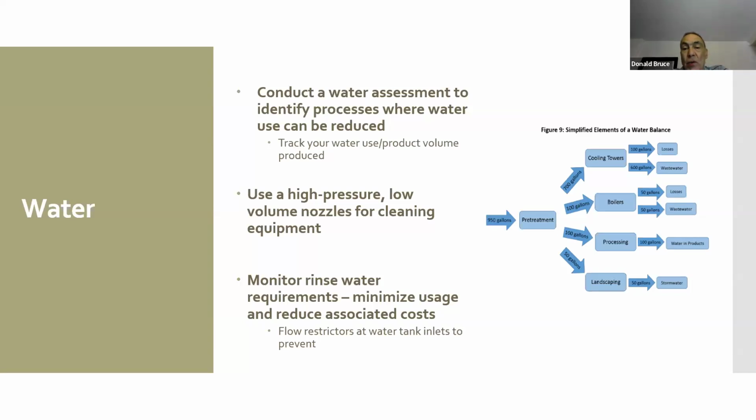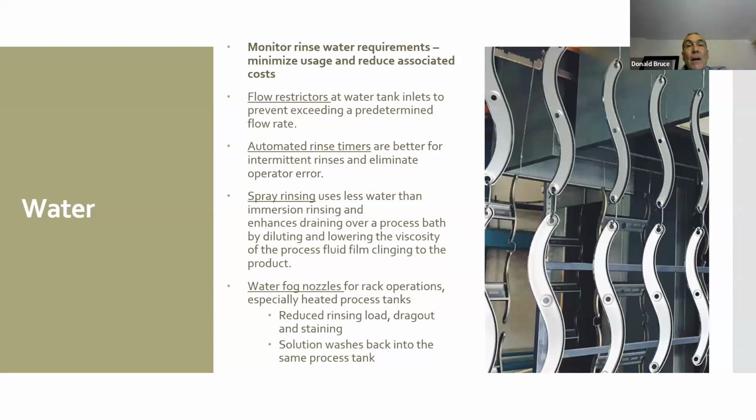You can put flow restrictors at water tank inlets to prevent overuse of water and overflow. Next slide, please. Okay, the flow restrictors prevent exceeding a predetermined flow rate. You can put on automated rinse timers. They're better for intermittent rinses and eliminate operator error, so that you're only rinsing when you have to. So you don't have a constant rinse going.